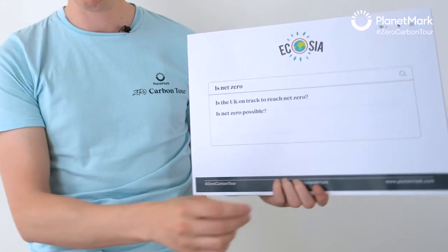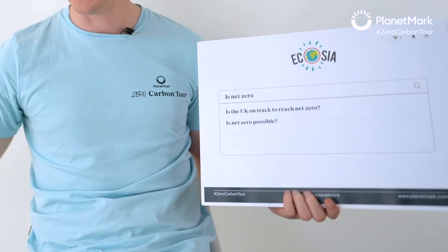Is net zero possible? Of course it is. Through programs like our Zero by 30 program, people are able to really specifically plot out their whole journey to net zero so that they know what they're doing this year, next year, next year, next year, right the way through to whatever their target is. So yes, it's possible, and we all need to get there as fast as humanly possible to create a sustainable future for us all.